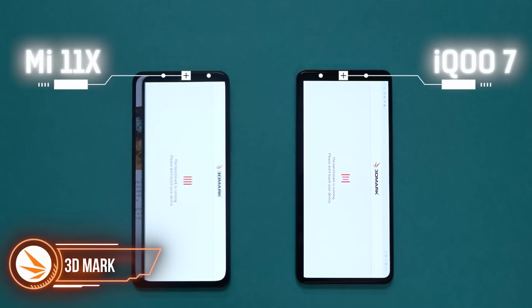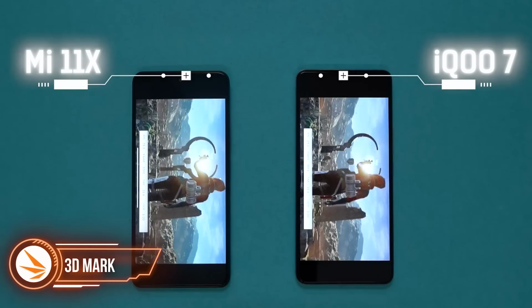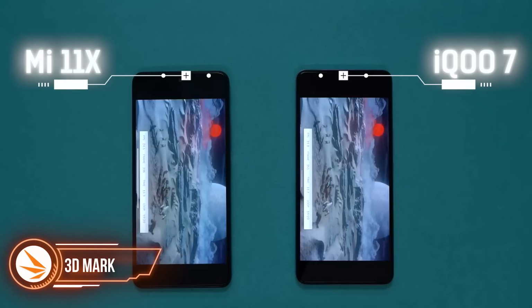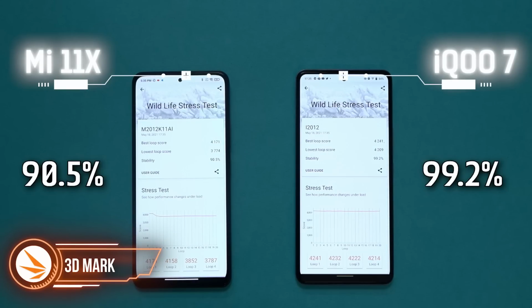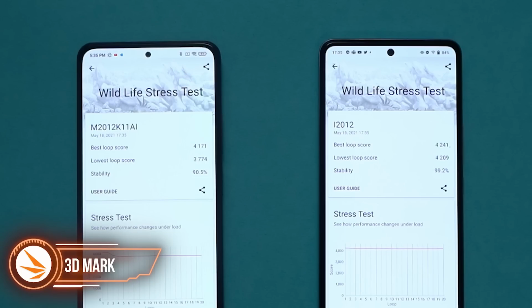Now let's run 3D Mark Wildlife Stress Test, a simulation benchmark to know how a phone might perform over long stretches of gameplay. It is not even funny, the iQOO 7 scored a 99.2% stability versus a 90.5% on the Mi 11X, and looking at all the loop scores, or the best loop score, or even the lowest loop score, it just shows how consistently the iQOO 7 performed in comparison to the Mi 11X.